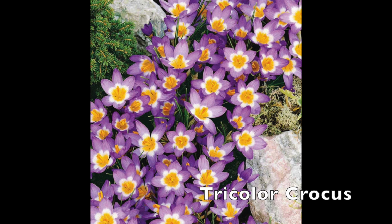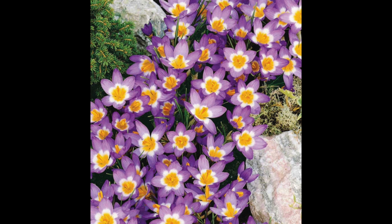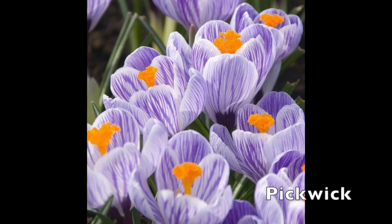3 colors in one bloom. So it's a real standout anywhere you're going to plant this. This is brand new for me also, 4 to 6 inches tall. Obviously blooms early, as all the crocuses do, which is really, really nice. No scent, but purple, yellow, and white. Kind of excited about this one.